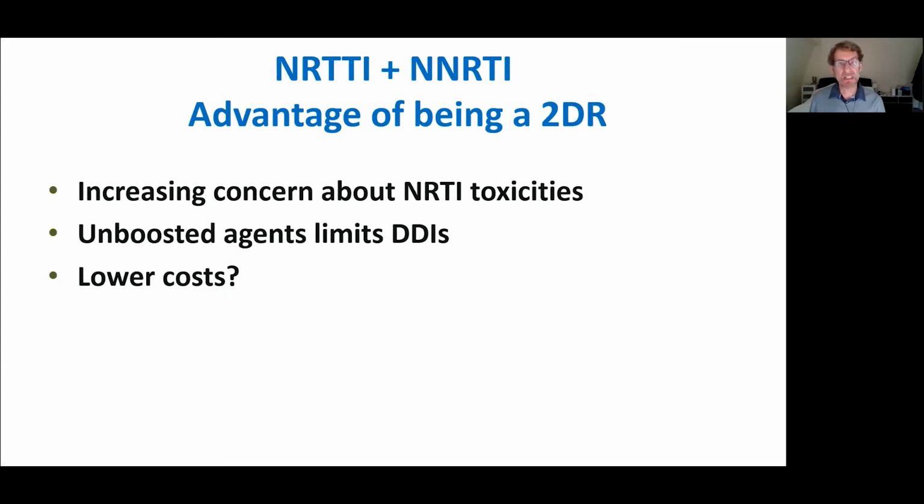Obviously, cost is an issue. Having 2 drugs should cost less than having 3, but that's not perhaps always the case. And we don't know what the cost of any combination of an NRTTI and a non-nuc will be.